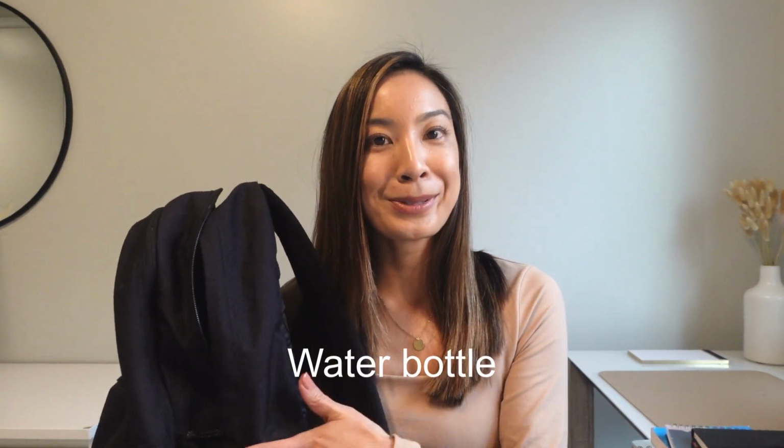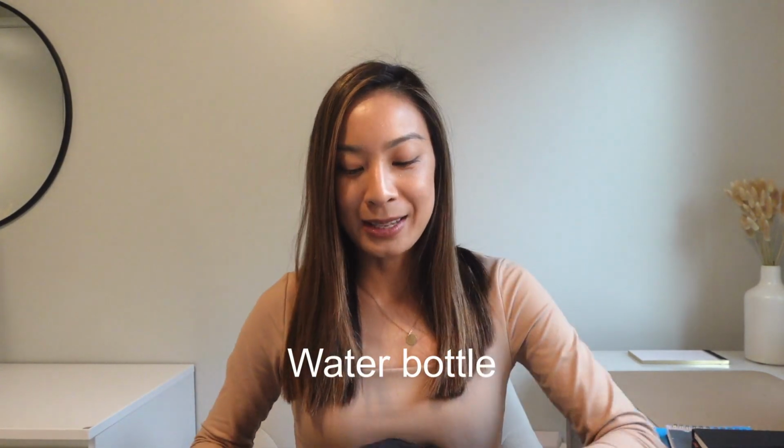Okay, so that is it for the big pocket and the side pockets. In the other side pocket, I always carry my water bottle. I always make sure that I have one just because it's really dry in the hospital, and I feel like it's really easy to forget to drink water if you don't bring your own water bottle. So that's typically what I have on the other side.